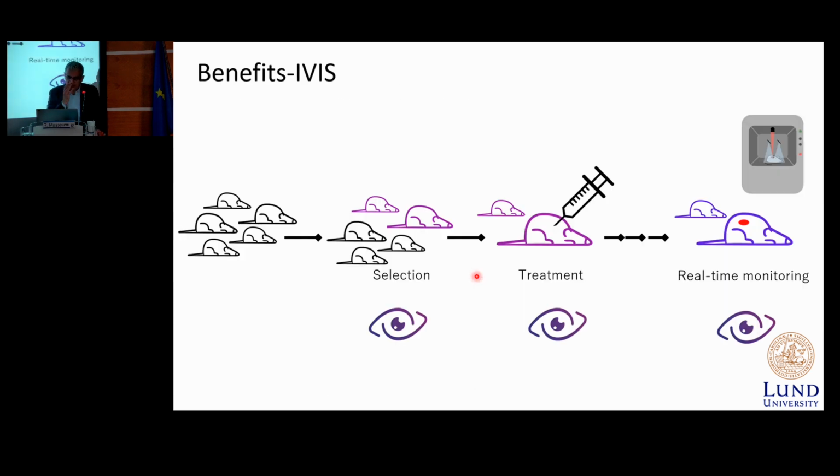Another benefit is the selection process. In the usual case, you have a group of animals, let's say you start with 10 animals. The benefit of the IVIS is that when you are inducing the disease, you can actually select out those animals which harbor the disease. So the rest of the animals will not go through your treatment. You're only looking at those animals which have your disease. You are treating those animals, and you're looking at the real-time monitoring.